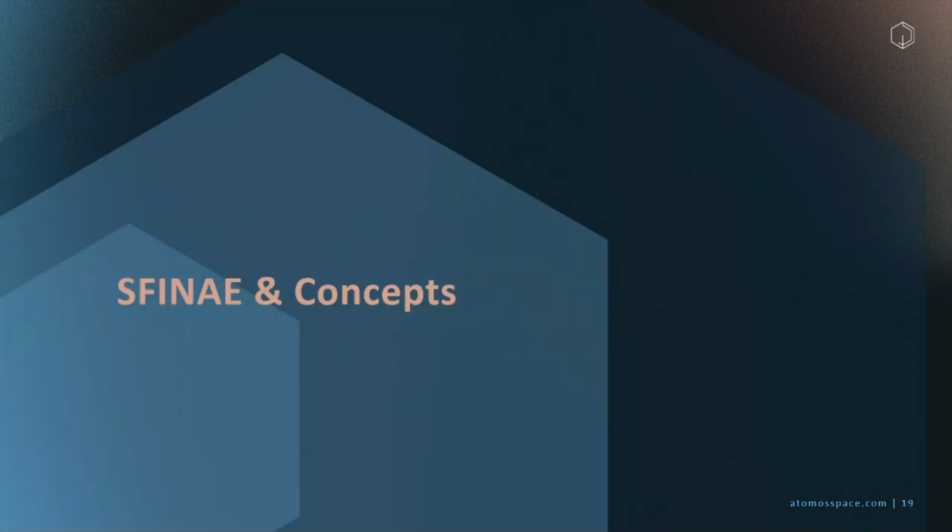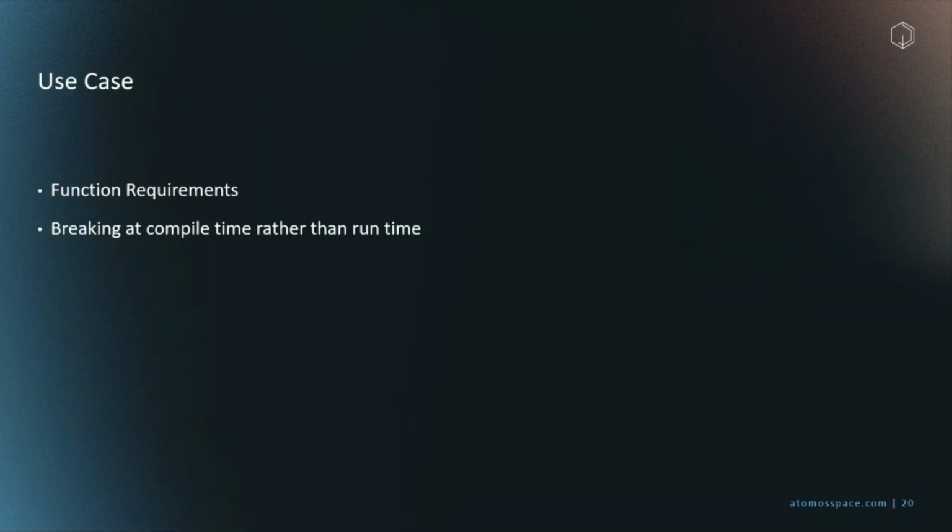Hopefully this one's easier. So up next we have SFINAE and concepts. SFINAE is substitution failure is not an error. I actually spelled it correctly this time, hopefully. So basically our use case for this is function requirements. We want to be able to break at compile time rather than at runtime.